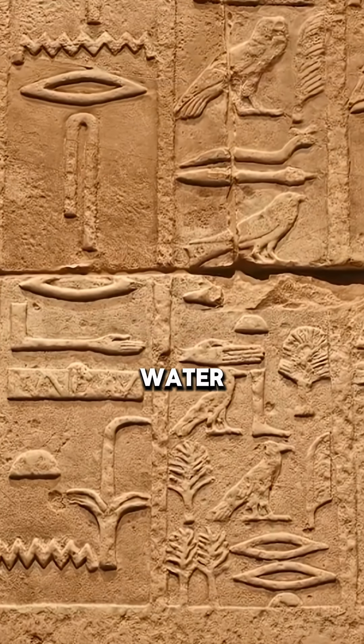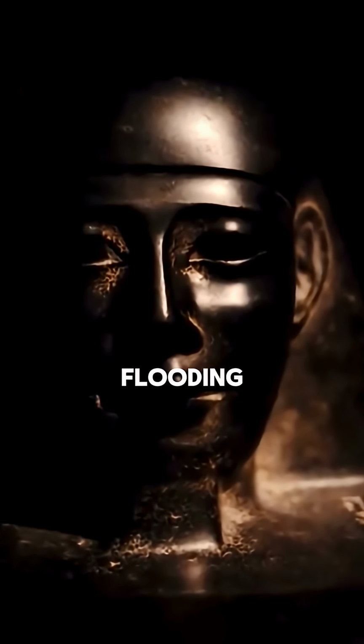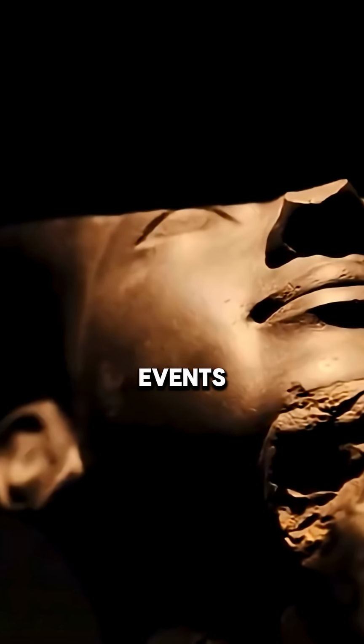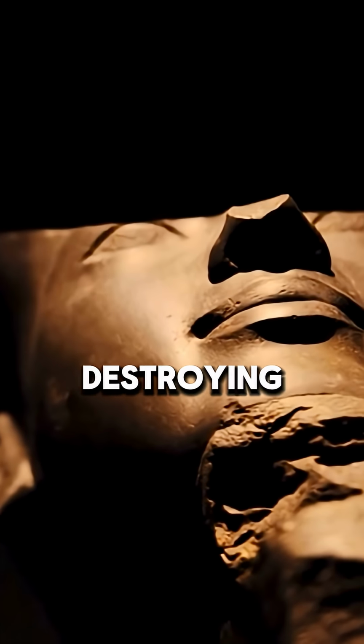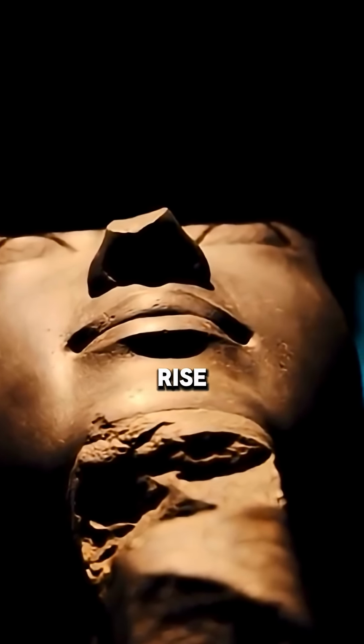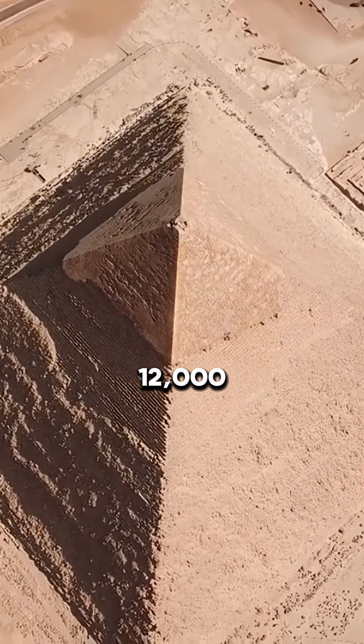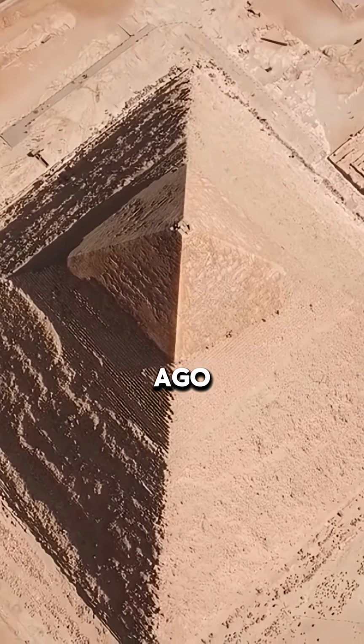They suggest the water damage could be a geological echo of catastrophic flooding or extreme rainfall events, remembered in myth as a world-destroying event, possibly tied to rapid sea level rise or massive regional floods at the end of the Ice Age around 12,000 to 10,000 years ago.